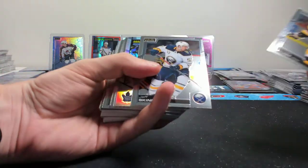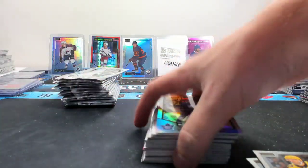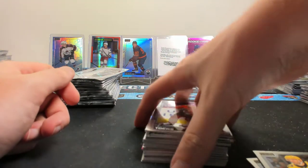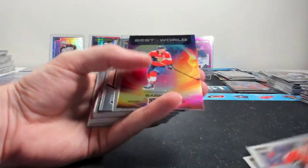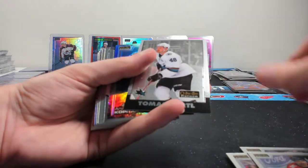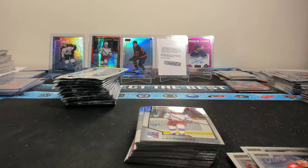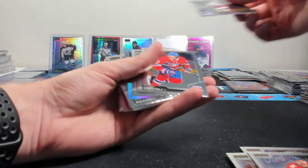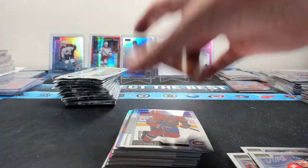Here we go. Ottawa obviously won't be on top. Lowe's Regret on the Rainbow for the Leafs. Again, not the worst one. Take him over Zamula, that's for sure. Barkov for the Panthers. Kaliev for the Kings. Hurdle for the Sharks. Kopitar for the Kings on the Aquamarine, /499. Laff for the Rangers. Oop. Sorry. Sleep on that.